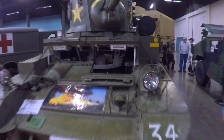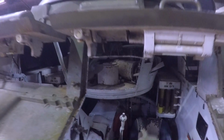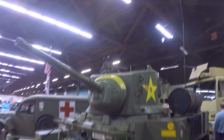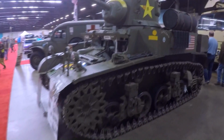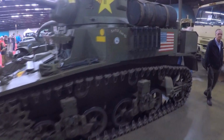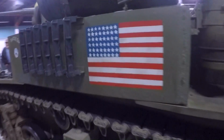We have a 1942 M3A1 Stuart light tank. Those were what we had early on in the war, and actually before the war started, because they started making them in 1940. And as the war went on, of course, they made larger tanks like Shermans and other assorted tanks for main combat. This is more of a reconnaissance tank. Yeah, this is what I get for glancing at it quickly and not paying enough attention.